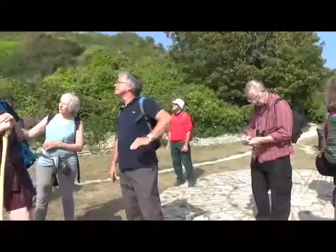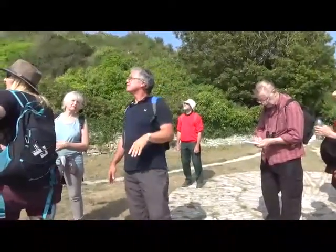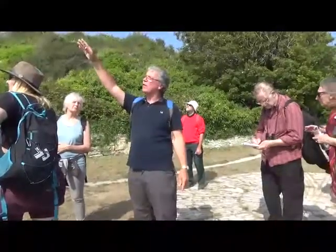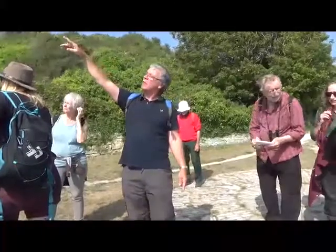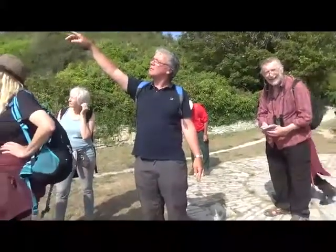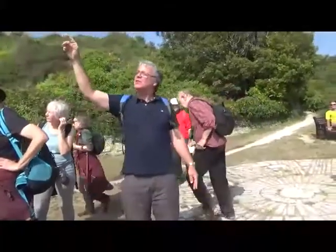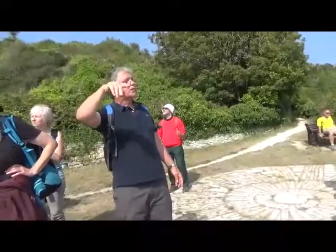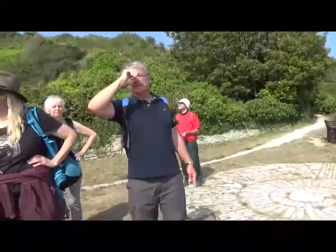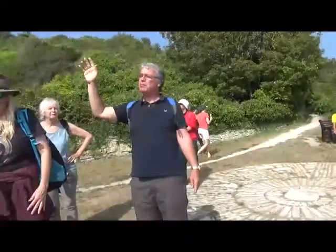This was one of the higher points at the time. The thing is, you see the arrow slits, the holes inside. They're all pointing landward. There's no arrow slits pointing towards the sea. So doesn't that tell you something? That they're more prone to attack from the land than they are from the sea.